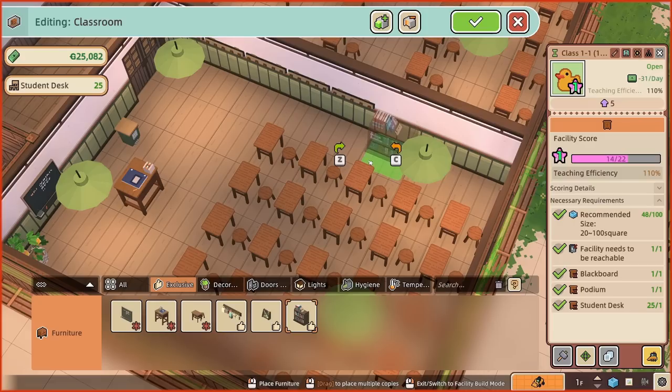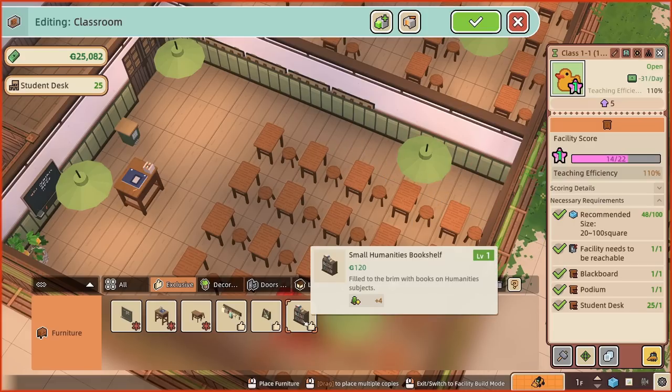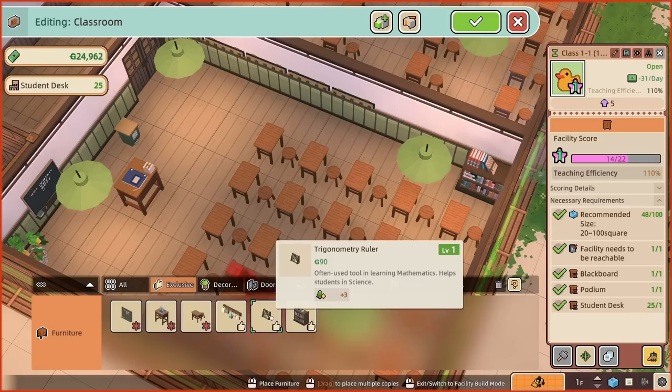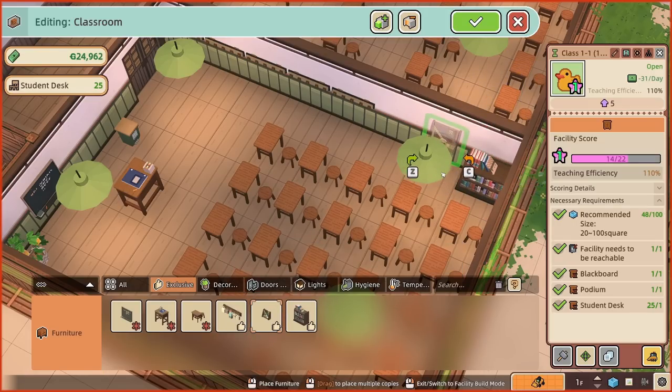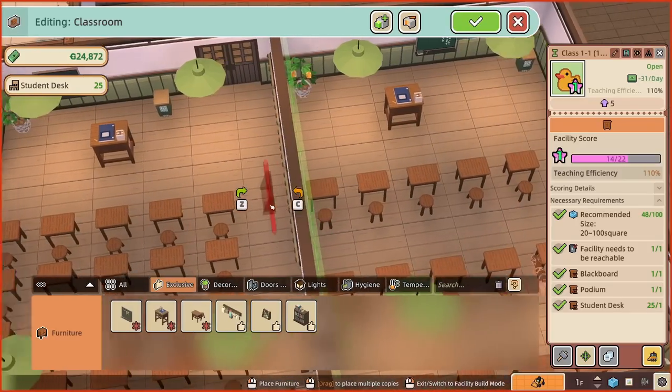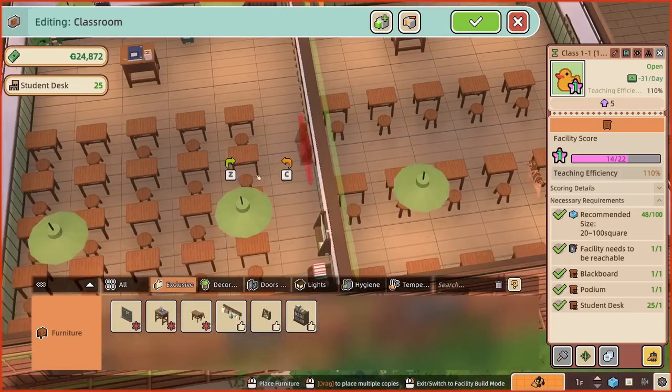So hang on, rotate that round. Put the, what's that one? The humanities bookshelf in that corner. And then a trigonometry ruler can go just there. Okay, that's quite exciting. I like that. So that room is now looking pretty good. That room, I think, is now ready to go.